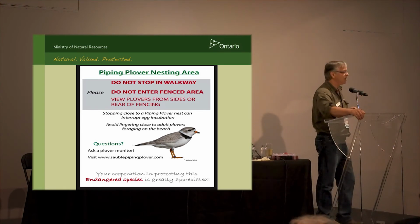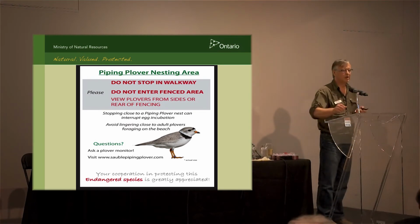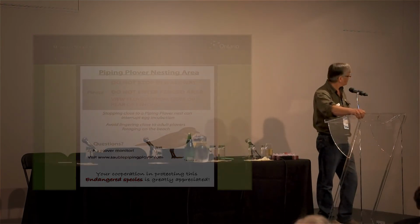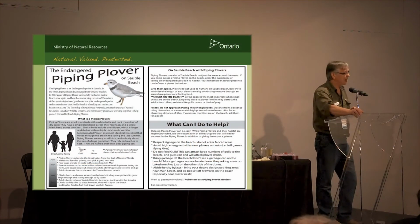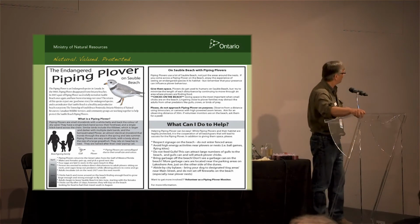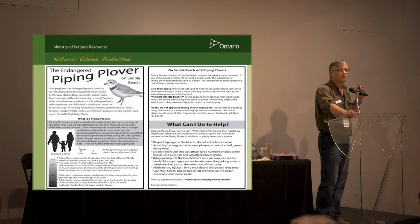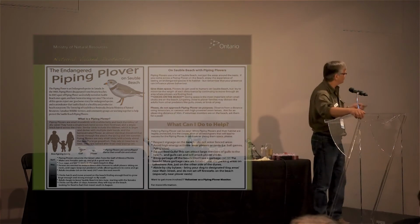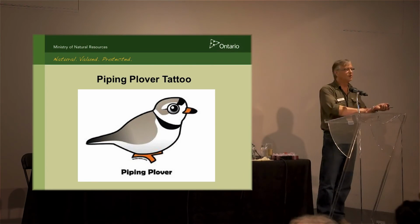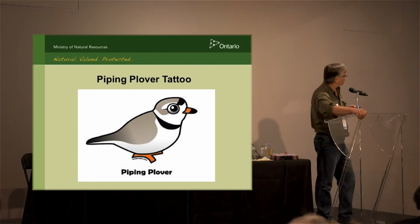They're so small and they blend in so well with the beach colors that it's sometimes very hard to see them. So we encourage people to watch your feet when you're walking around. And again, some more signage that we have on there, just to explain the program and the plovers. And then this is a handout, a color handout that we provide to folks so that they can take them home. And we have piping plover tattoos that we hand out to the kids, little rub-on tattoos, to try to get the kids enthused and interested in the plovers.